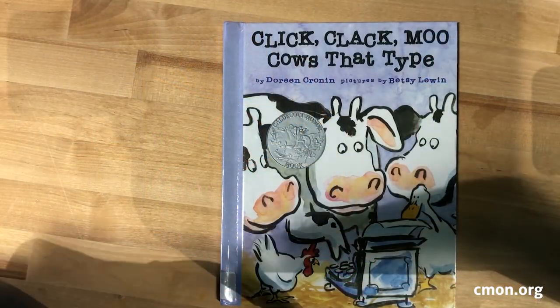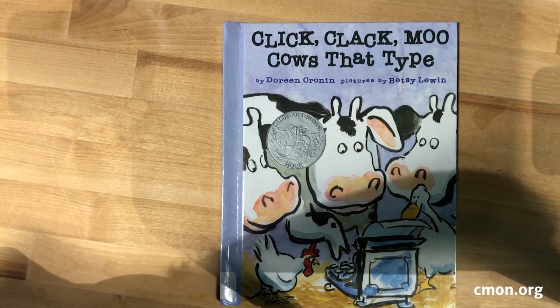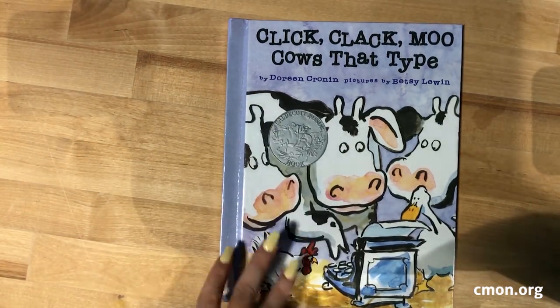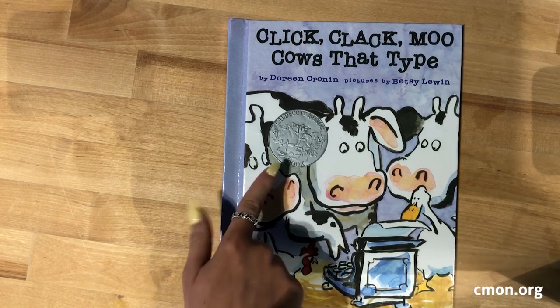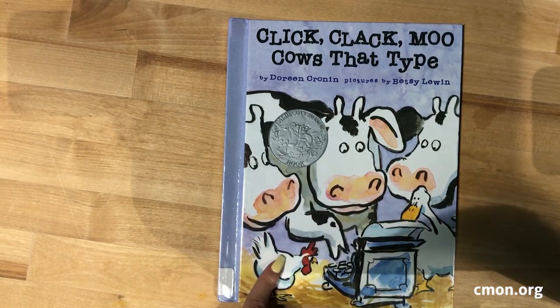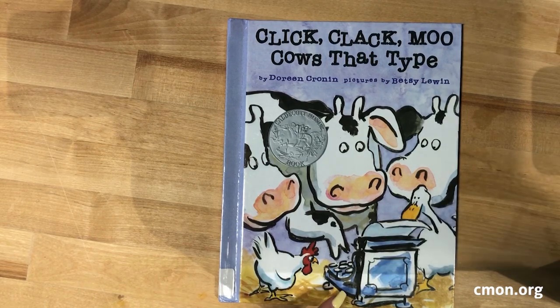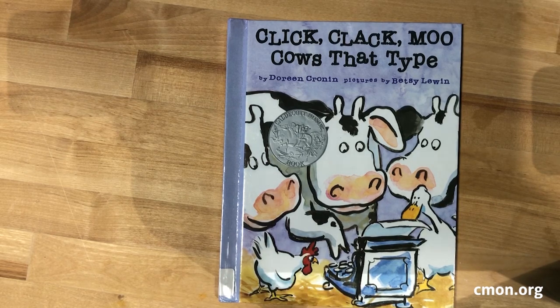Clack Clack Moo, Cows That Type, by Doreen Cronin, pictures by Betsy Lewin. First, looking at our picture, what do we think this book is going to be about? What kind of animals can you spot? We see some cows, we see a duck, we see a chicken, and something that might look similar to one of your parents' laptops. This is called a typewriter. Our cows and our other animal friends are writing a letter. Let's see what they're writing about.